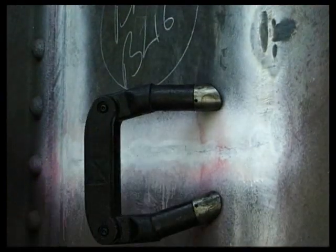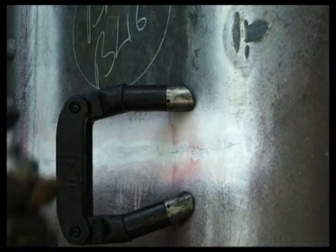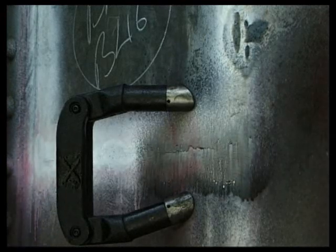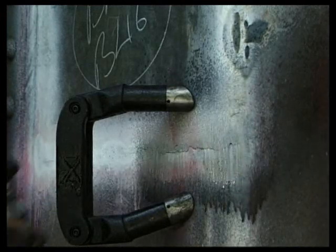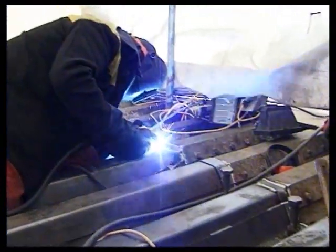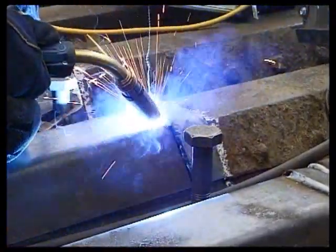One very effective method is to spray on a white powder, attach a magnet, and then apply magnetic ink. Cracks are ground out, re-welded, and retested. The concrete deck is supported by corrugated troughs, again repaired by electric arc welding as necessary.